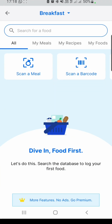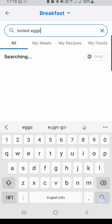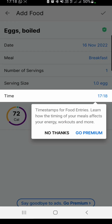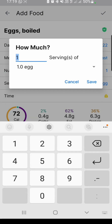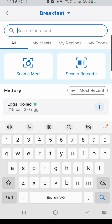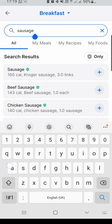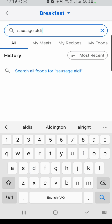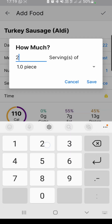So if you're new to it, say for example, breakfast, I had boiled eggs. And this is pretty much how I do everything, if I'm honest. Eggs there. Timestamp, no thanks. I don't know what that is. That's a new feature. But if I put 2, automatically it gives you, I would normally have like 3 eggs. Click the tick at the top. There you go. Then you could have, I don't know, sausage. I'm literally just putting what I would have for breakfast sometimes. And if I'm being very specific, sometimes I'll have the turkey sausage, whether it's Aldi or, never knew Aldi did turkey sausage, but that's new.